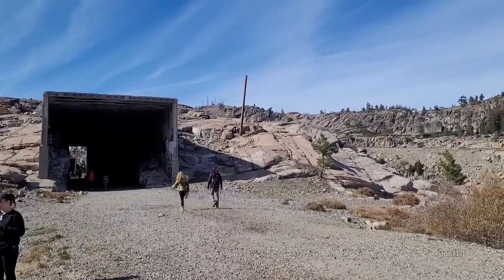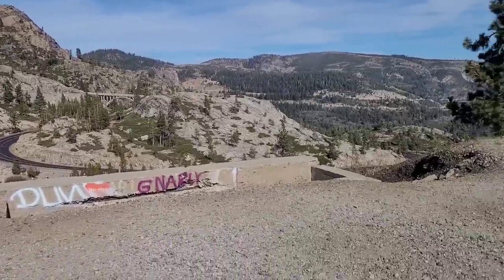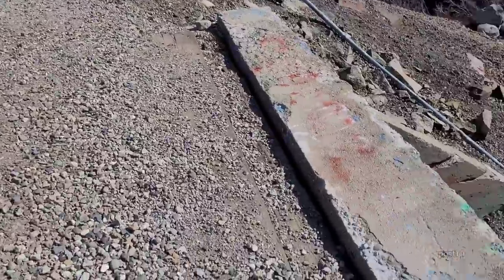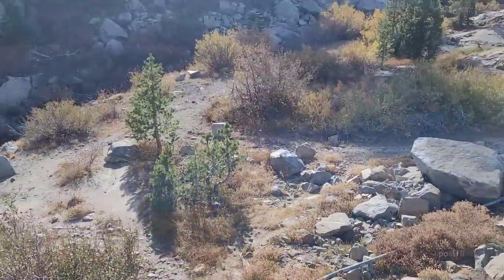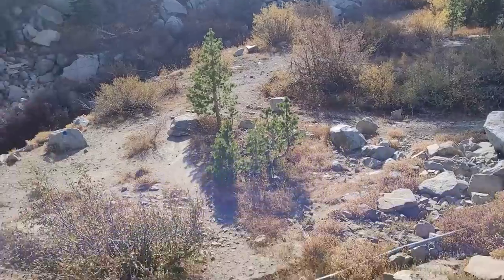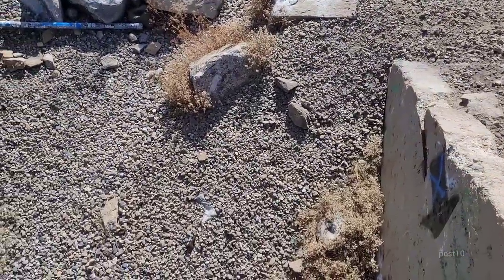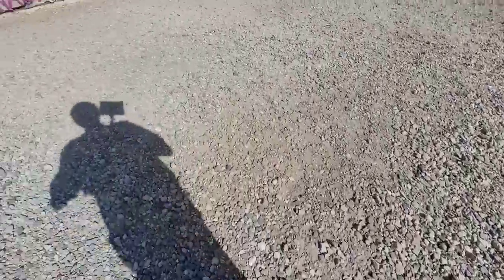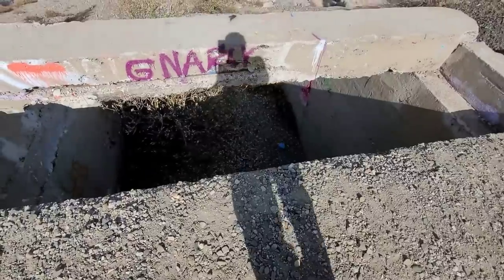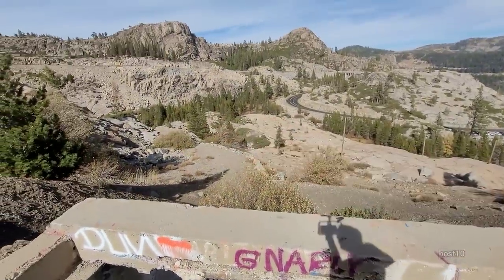All right, everyone, we just came out of that tunnel and I'm currently standing on top of an old railroad underpass. A lot of rocks have fallen into the road since this was last used. But it's definitely being used as a trail. Maybe those rocks were put there intentionally so people wouldn't go through it. Let's go to the other side, where it's got a few wooden timbers missing. You can definitely see how this road used to go along.